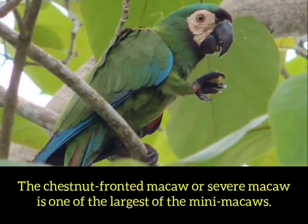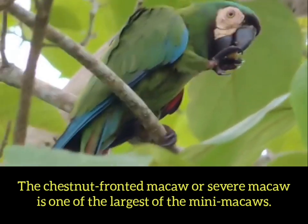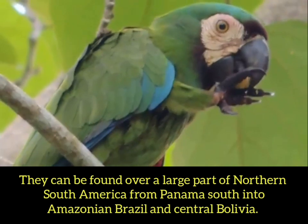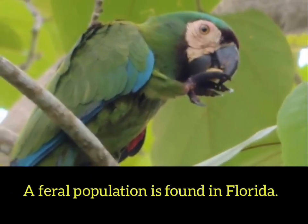The chestnut-fronted macaw, or severe macaw, is one of the largest of the mini macaws. They can be found over a large part of northern South America, from Panama south into Amazonian Brazil and central Bolivia. A feral population is found in Florida.